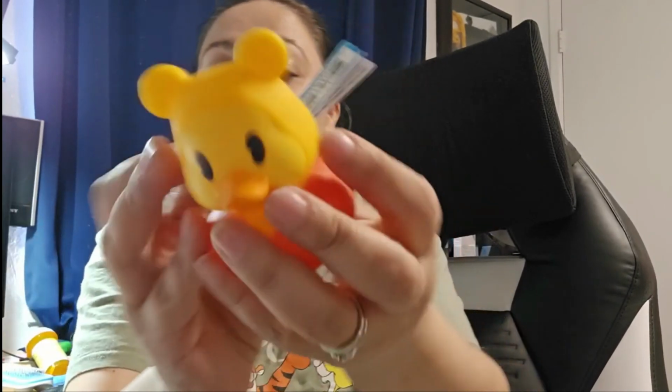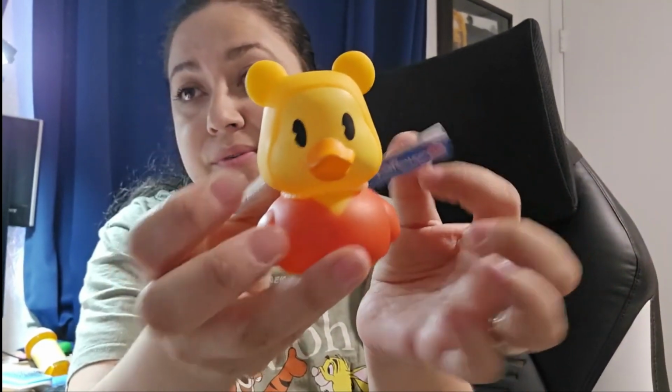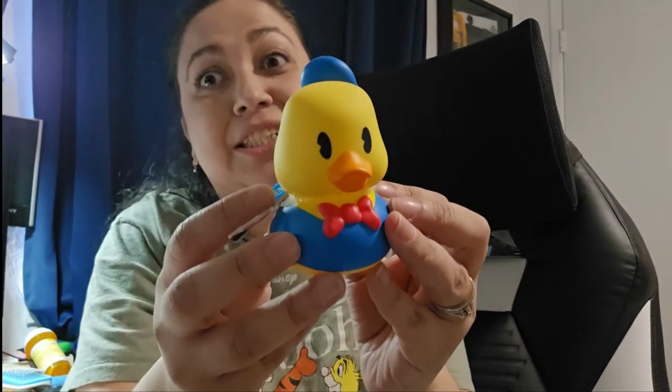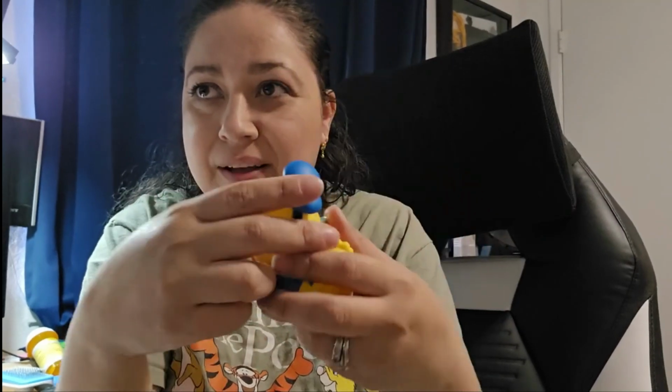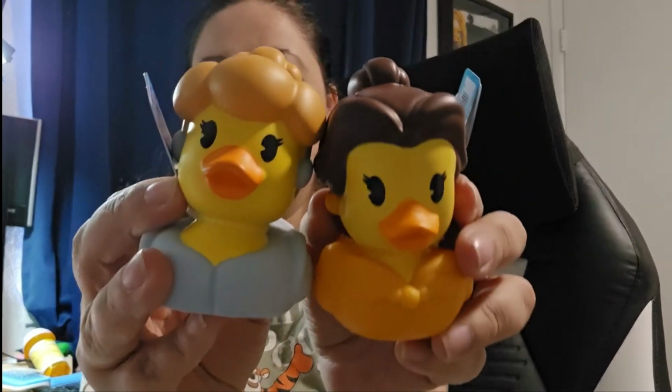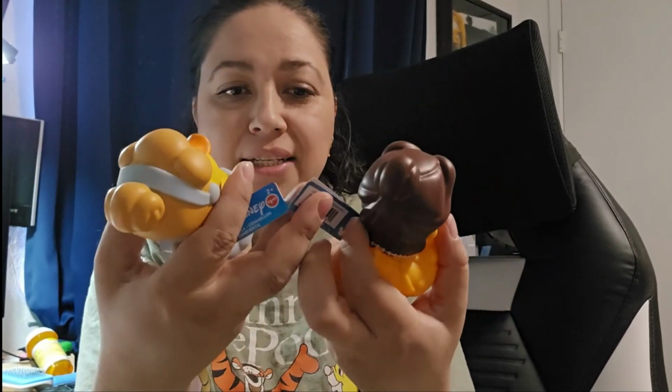Literally Stitch. They're not duping. It's Disney. They have Pooh Bear or Winnie the Pooh. Yes. They have Donald Duck. Donald Duck with a duck. This is cute when you guys have the Hummers. You be ducking the Hummer and all that. Very cute Disney little one if you go to Disney. And they only had two princesses. They had Belle and Cinderella. And they are little duckies as well.